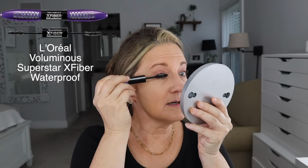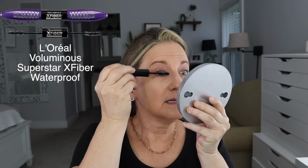I'm going to use the Voluminous Superstar Fiber. I love this because it's got the primer on the one side and then the actual stuff on the other, and it just works well.